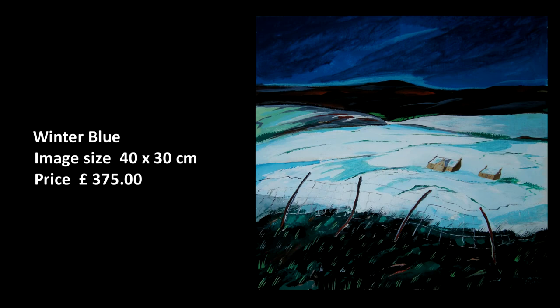Winter Blue. A still winter night on a highland farm.